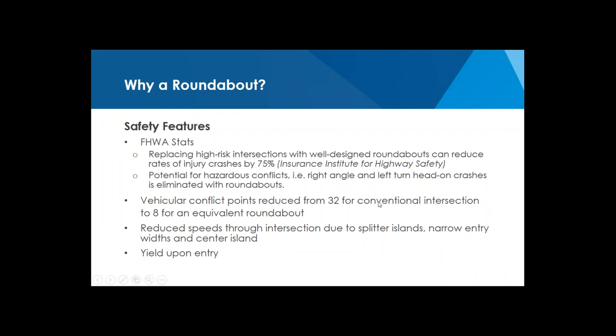So a lot of people have asked why a roundabout, and in particular why a roundabout at this location. Some of the important features that both the city and CMT considered when evaluating a roundabout, in particular the safety. The FHWA has indicated that well-designed roundabouts can reduce rates of injury crashes by 75%, according to the Insurance Institute for Highway Safety. But in particular, the potential for hazardous crashes is definitely reduced. That's very evident with the number of vehicular conflict points in a conventional intersection versus a roundabout. You're talking about 32 versus 8.